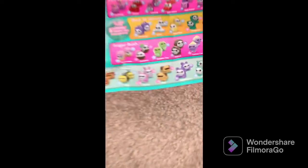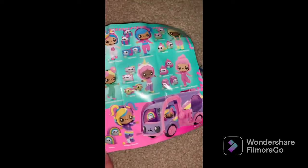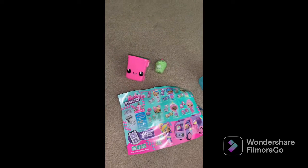Now we've got the checklist to see who else we could have gotten. Okay, so this is the checklist. Pause to read. I'll just go over it so you can see everything. Okay, so yeah.